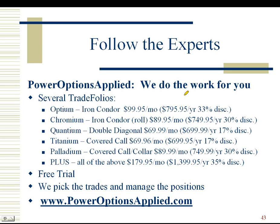We have Titanium, which is a covered call strategy, and then we have Palladium. The Titanium is covered calls on stocks, and Palladium is covered calls on ETFs, and then we also do collars on ETFs. That strategy is very nice because it can work in bullish or bearish markets, because if the market turns bearish, we can do covered calls on the inverse ETFs.